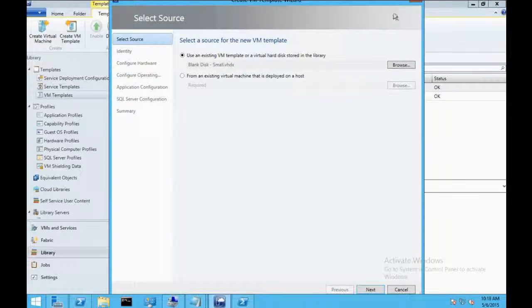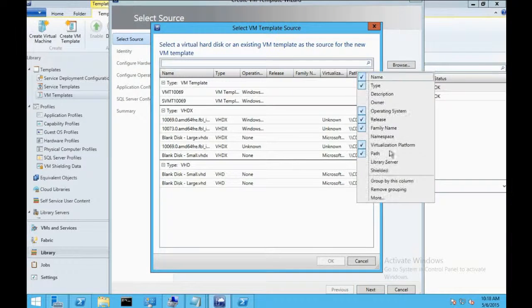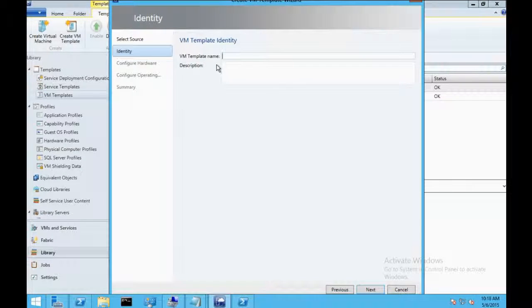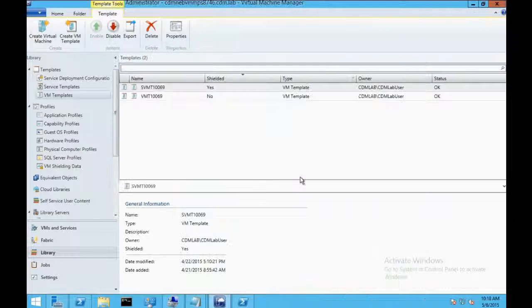However, if we select a shielded disk as our source material, VMM is aware of that, and it's going to change fairly significantly the way you author your VM template. So if we go through it, you'll see that now there's no longer any option for Gen 1 or Gen 2 because shielded VMs have to be Generation 2. And there's a few less options for things like configuring the operating system and so forth.